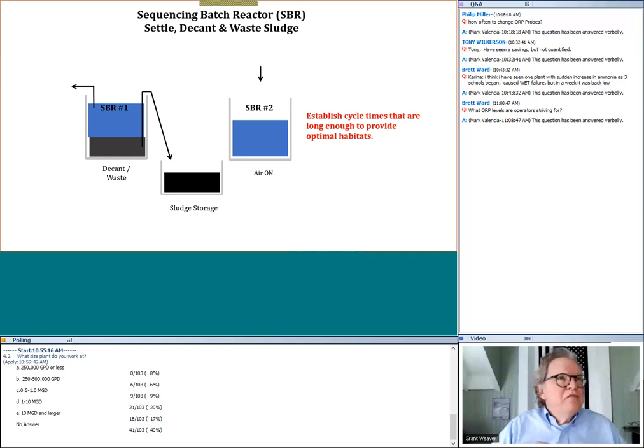If the cycle times were 5 minutes on, 5 minutes off, there wouldn't be enough time for the aerobic conditions, the positive 150 ORP, the DO of maybe 1.5 or 2 or 1, whatever it is, to drop down to 0 enough to go anoxic. So the cycle times have to be long enough with the air on to reach your air on target for DO and ORP, and long enough off to reach your targets to create a good environment for the nitrate removal.